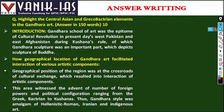How did the geographical location of Gandhara art facilitate interaction of various artistic components? The geographical position of the region was at the crossroads of cultural exchange, which resulted in the interaction of artistic components. This area witnessed the advent of a number of foreign powers and political configurations ranging from the Greek Bactrians to Kushanas. Thus, Gandhara style was an amalgam of Hellenistic, Roman, Iranian and indigenous art.